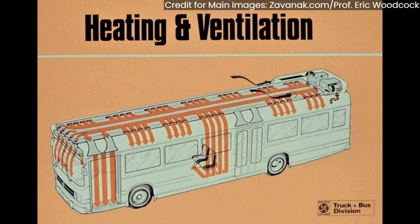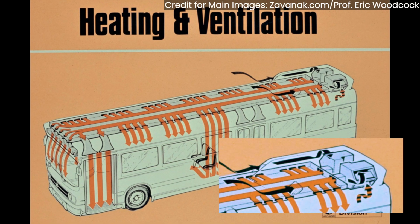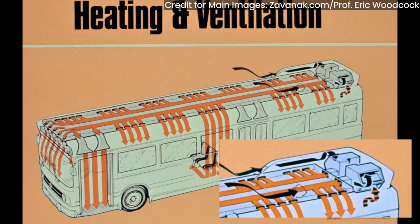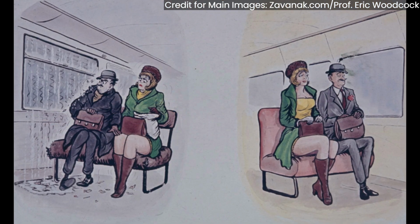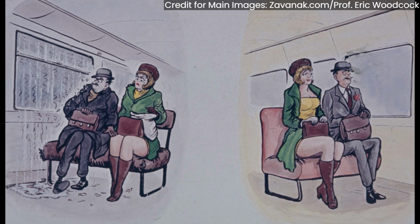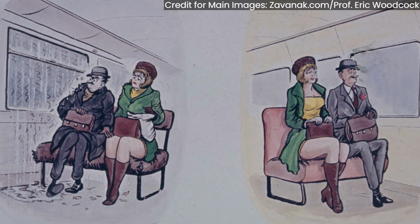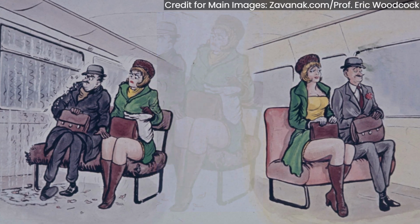One of the advanced features of the National was the heating system. It fed pressurized warm air from the distinctive roof pod into a plenum chamber extending through the roof space. Vents then directed air down across the windscreen, windows, and doors. The idea was that this system would eliminate the horrors of cold windows dripping with condensation. The reality wasn't always quite so effective. And just look at the illustration on the left.